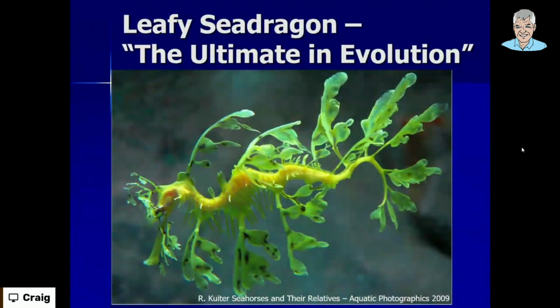In a book that we have on seahorses by one of the real experts on this group of animals, on the syngnathids more broadly, Rudie Kuiter, he says this, that the leafy sea dragon is the ultimate in evolution. And what he's getting at is that they are so good at camouflaging in amongst weed in the ocean that they must have evolved this capability to hide so well, because they're a fragile creature. They've got nothing else to defend themselves with in a vicious ocean, but are still here after all these millions of years, supposedly, because they're so good at hiding. So they've evolved this capability.